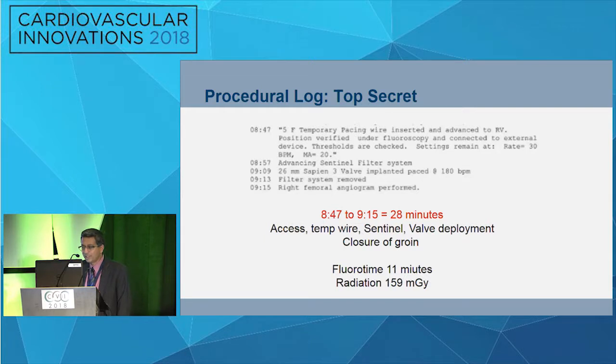Finally, the top secret, I said, is the procedural log. We don't publish this anywhere because we don't want less reimbursement. We start at 8:47, finish at 9:15. We put the Sentinel device, this thing, that thing, close the groin. So 26 minutes, and we are not rushing. This is a simple procedure. This is not a difficult procedure, and very reproducible.